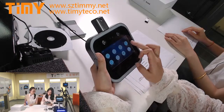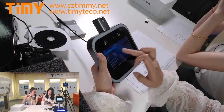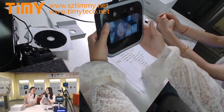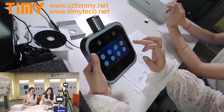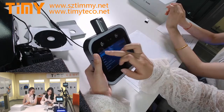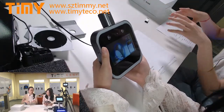You can go to system, mask detection. We choose yes. You see, no mask. It will remind no mask, and the door will also not open. Okay, and now we can turn off mask detection, turn off, it's here.